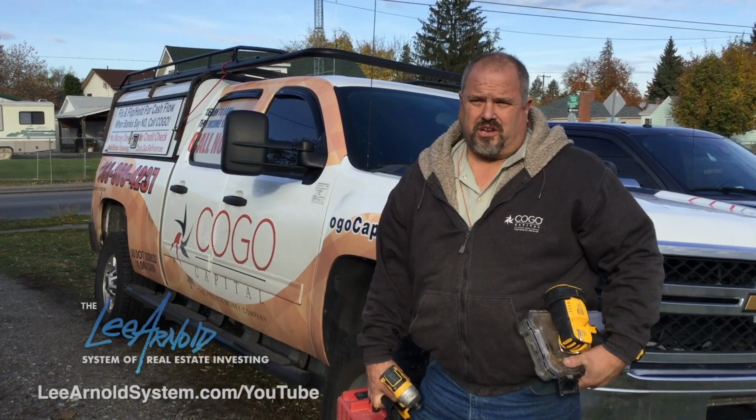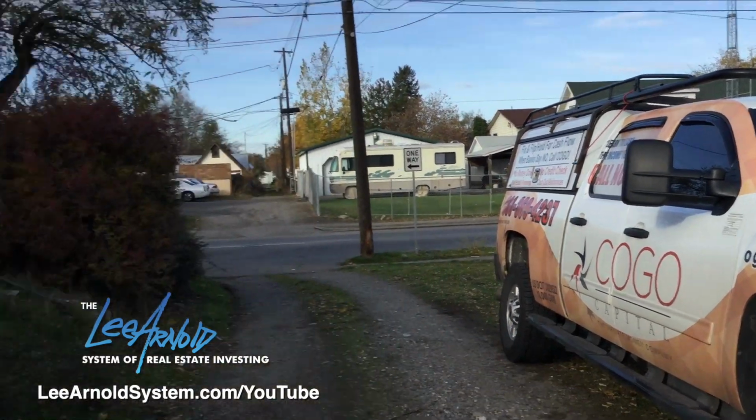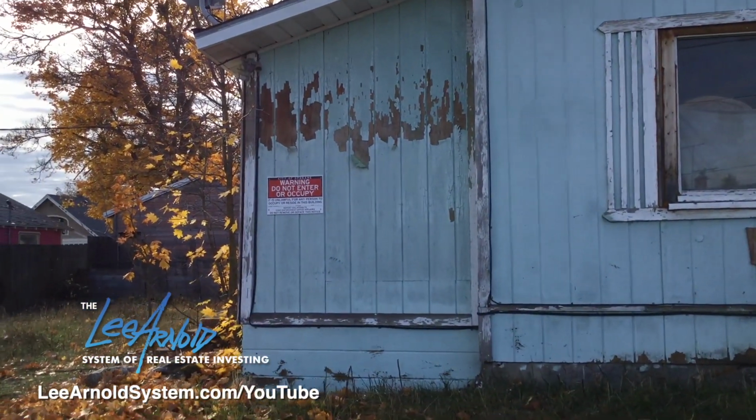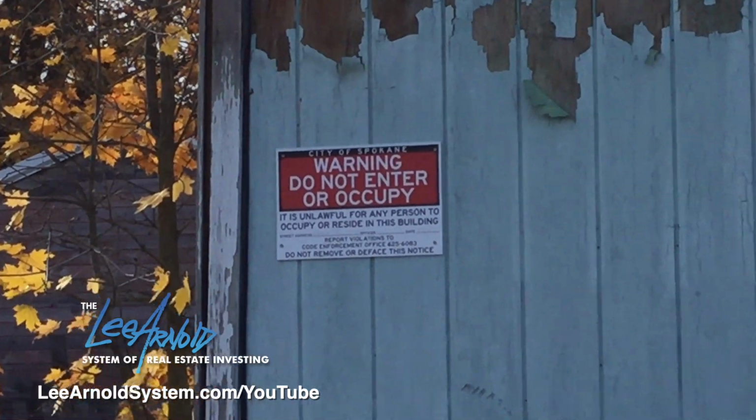Good morning. Today we're going to walk through this house we just acquired from the city. It's a lien abatement house. We do a walkthrough, I change locks, open up the house. No one has been through this house, so you'll be as surprised as I am when we go through it. I don't know what we're going to see, but hopefully you'll enjoy it. If you have any questions, please let us know.